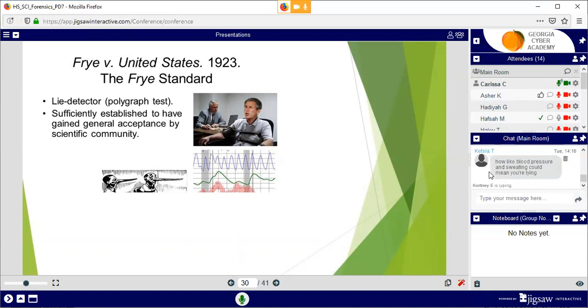Okay, that would be for the polygraph test. So that's what it was talking about, trying to decide if the polygraph test was admissible. There you go. If it's accepted by the scientific community, it could be accepted as evidence. Is this the standard that most states follow? No, that's right. We go by Daubert.